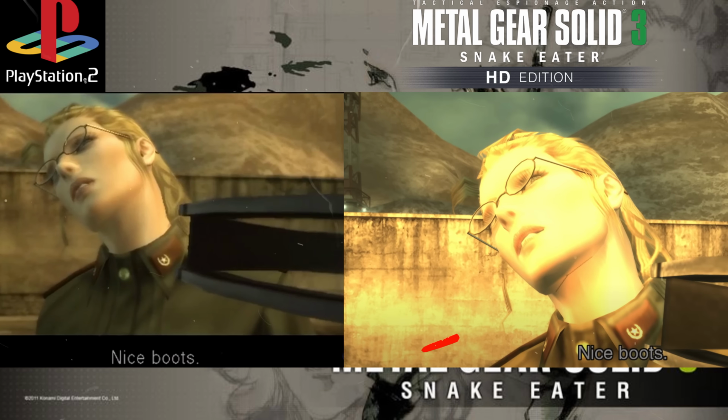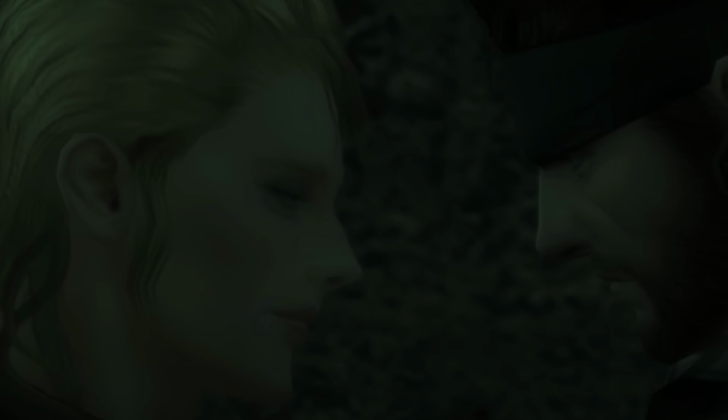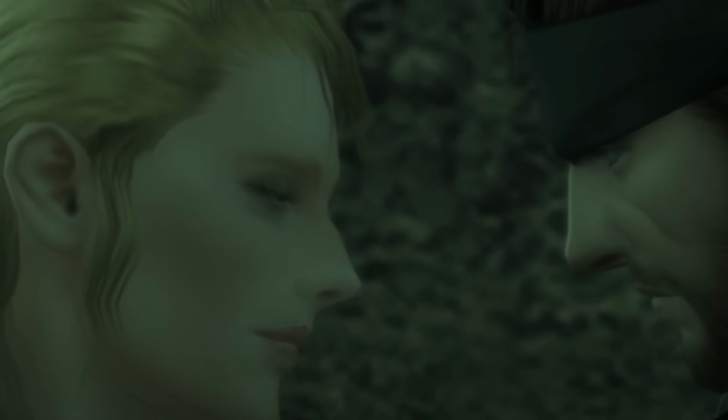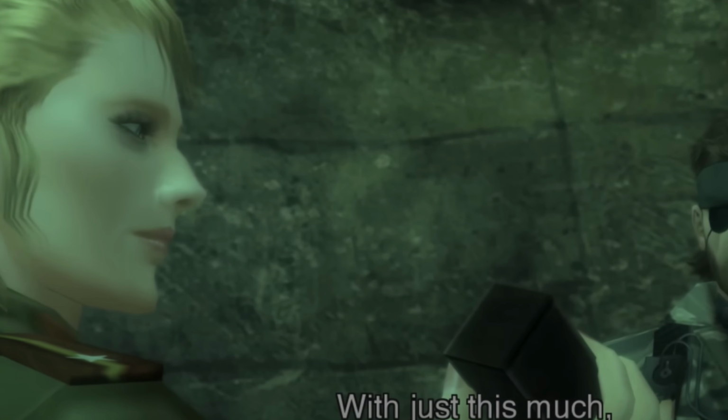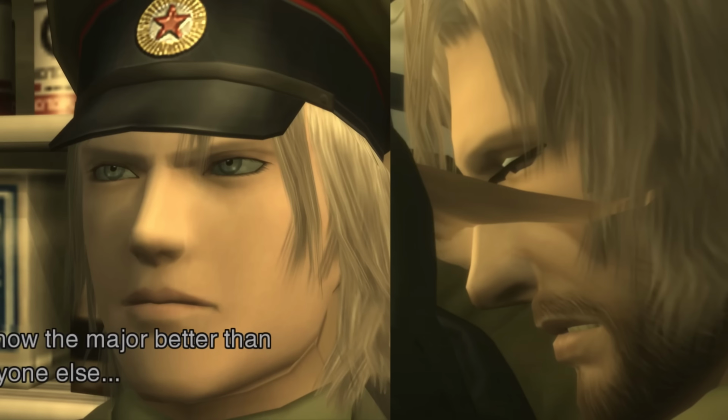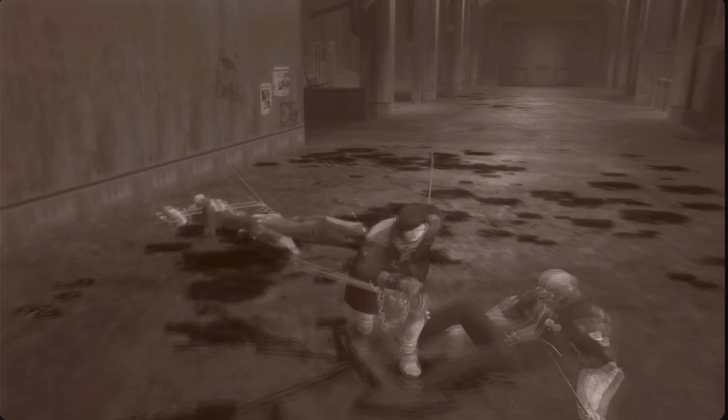It's worth noting in the HD edition as well that Eva's face texture has a strange line underneath her neck. It's usually something you can see during the underneath the waterfall section, where she looks like she's dressed up as Tatiana. It's even more noticeable then, specifically. It kind of gives the illusion that she's wearing a mask, similar to when Big Boss is wearing the Rykov mask.